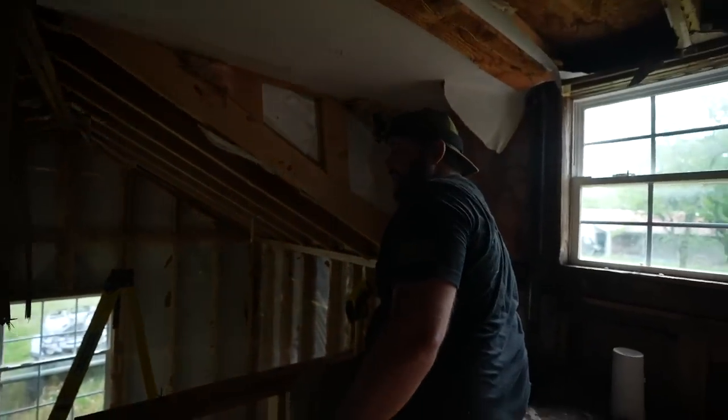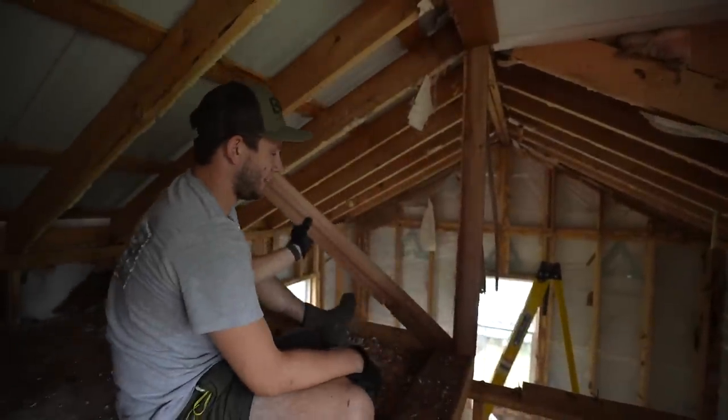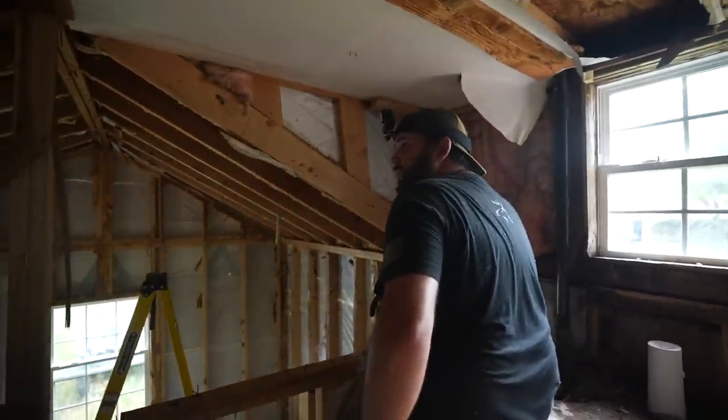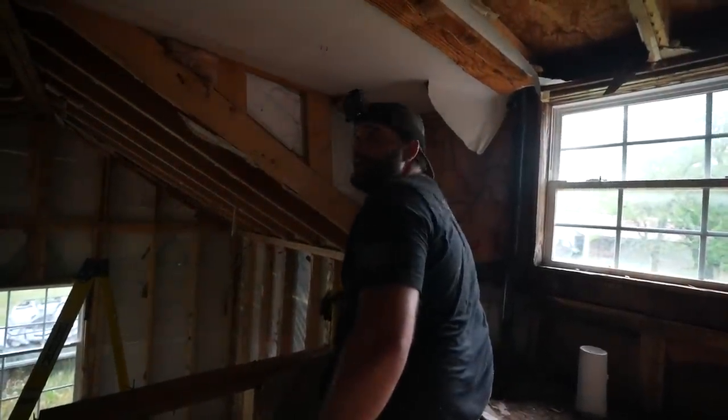Did you hear me? All right. He didn't care. This is doing a lot. Oh, that's the old panel. Yeah, that was the old panel. All right, so should I knock that out? Is that a 4x4? No, that's two 2x4s. That isn't an accident, though. No way.